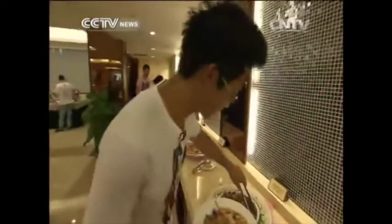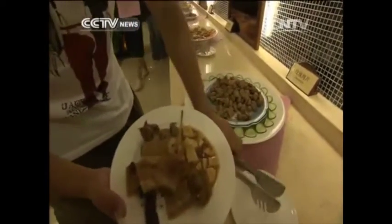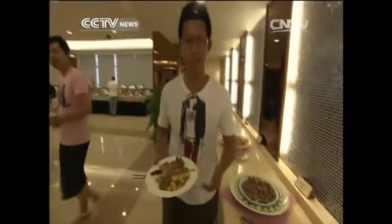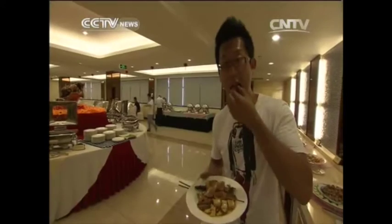The thing that's surprising, of course, is that there's so much meat here, because this is obviously a Buddhist place, and Buddhists don't eat any meat. So in actual fact, all of this is tofu.